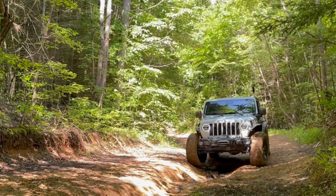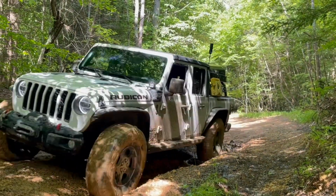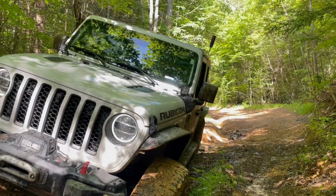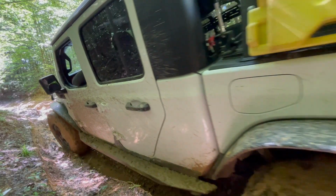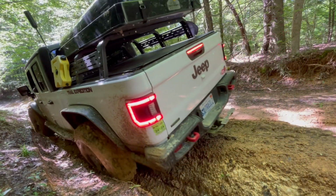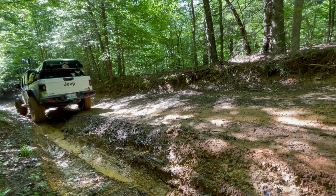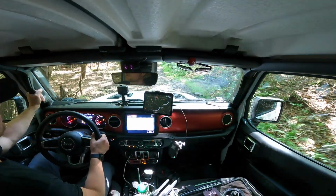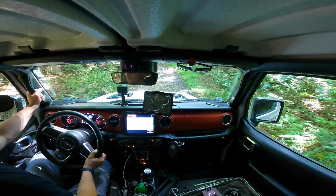I can already tell this trail is more slick than the previous ones I've been on. The clay is just really wet and just really slippery. This section of the trail, we're heading downhill, and there's a couple of these shelf steps. There's not huge drop-offs, so nothing too exciting. 13-degree pitch, not too bad.